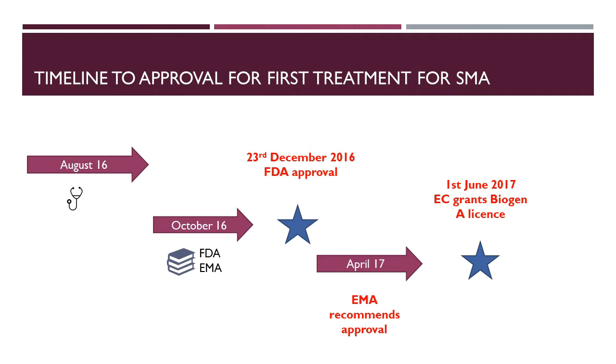So what was the timeline for this? It was approved in December last year with the FDA. In August 2016, Biogen, which is the company involved with nusinersen, was allowed to stop their trial prematurely because the data was very efficient. So they've been in talks with the regulators through all this process, and were allowed to stop and file their dossier, which happened in October.